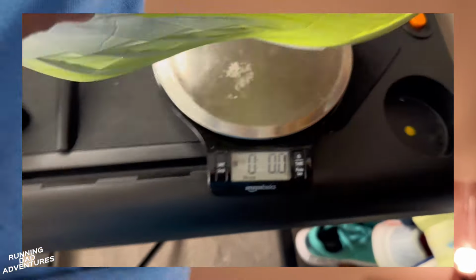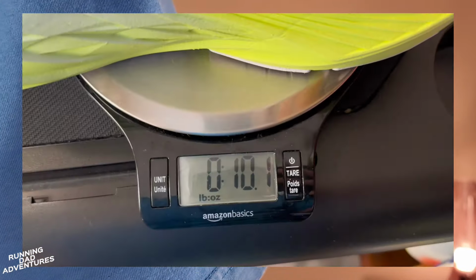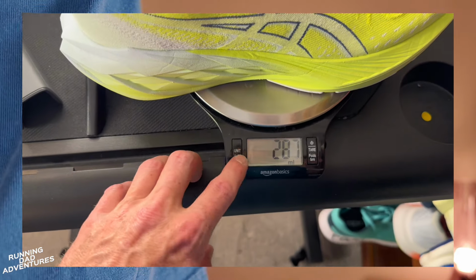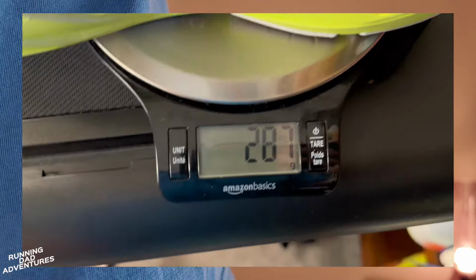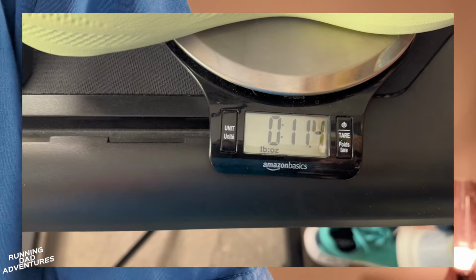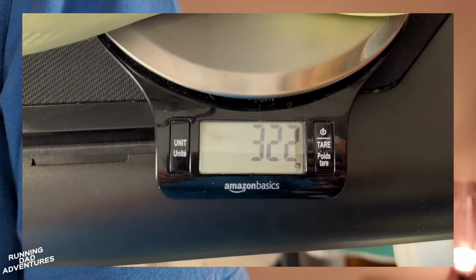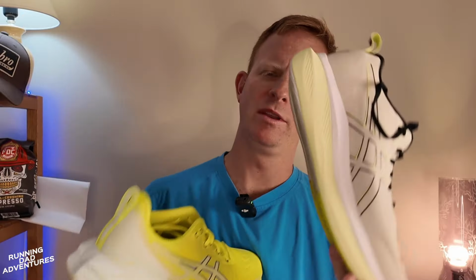All right, so let's pop these on the scale and find out how much they weigh. All right, Novablast 4 in a men's size 11, fit true to size. We got 10.1 ounces, or 287 grams. Max men's size 11 is 11.4 ounces. Whoa. Or 322 grams. Ooh, so the Max is definitely a heavier shoe than the Novablast 4. And again, with the fun factor and everything, the weight award definitely goes to the Novablast 4 versus the Max.